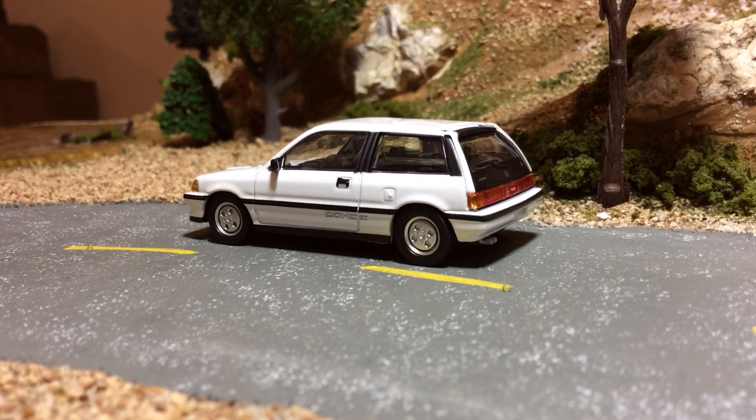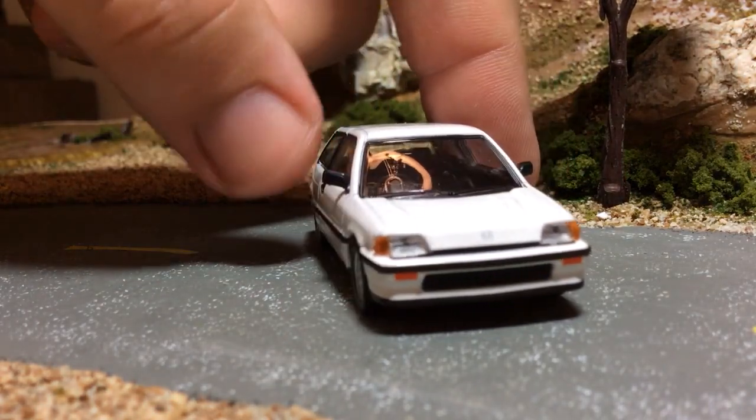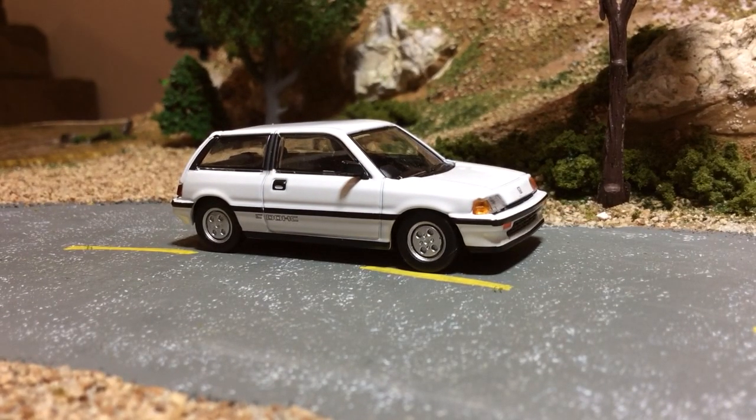Now, Tomica Limited Vintage did the body style that came after this one. I don't think they ever did this one. And Konami did the 1st gen, which is the predecessor to this. And it's pretty nice. It's not nearly as nice as the Kyosho, and the Kyosho is not as nice as the TLV. But it is cool that you can get a 1st, 2nd, and 3rd gen Honda Civic hatchback all in premium die-cast form.